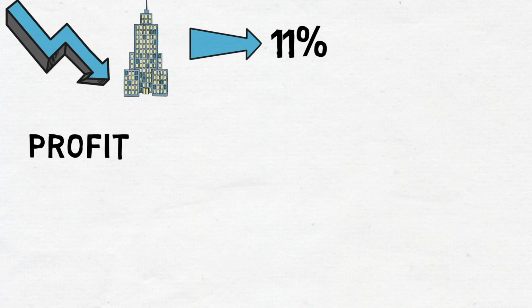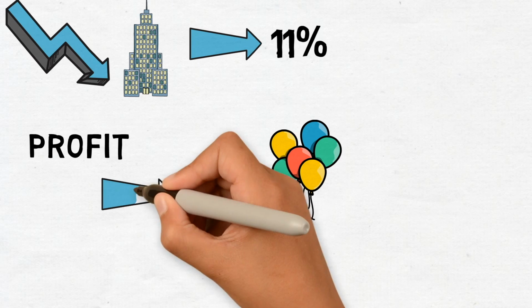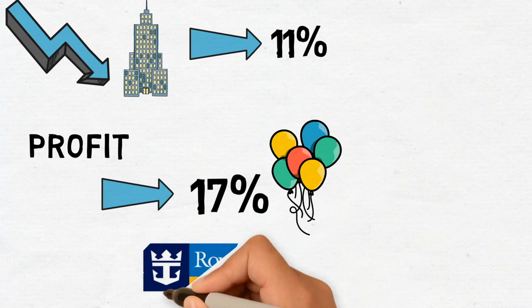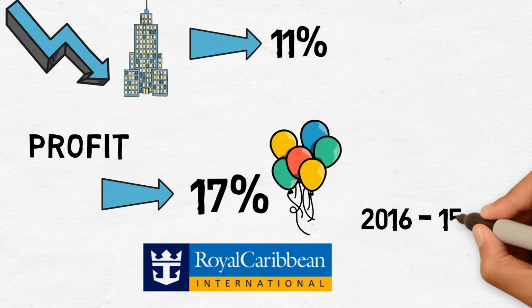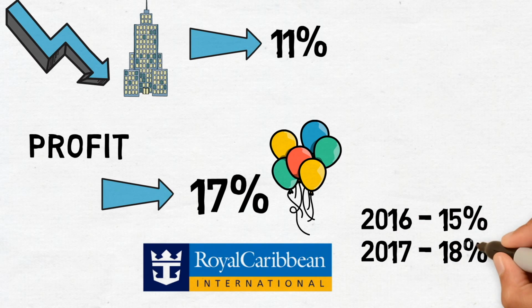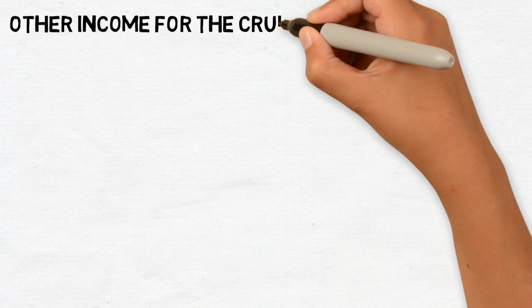To fill up the pie chart, we have got profit. Of course, it's important that the cruise lines make profit so they can reinvest, so that they can grow. Out of your cruise fare, about 17% is the net profit for the cruise line. Royal Caribbean recently released some financial accounts which said that in 2016 they took 15% of your cruise fare as profit, in 2017 they took 18% of cruise fares as profit, and in 2018 they took 19% of cruise fares as profit. There is, however, other income for the cruise lines.